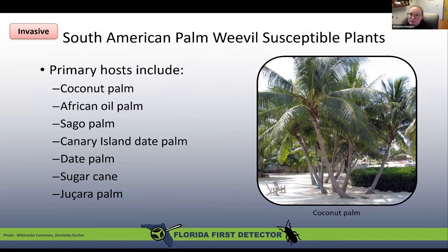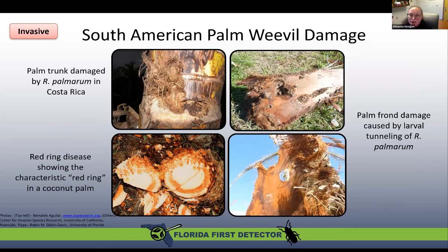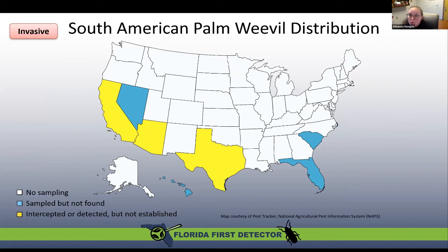So it is a pretty devastating weevil that we do not have. Here you can see that red ring symptom that I was talking about that's caused by the nematode that the South American palm weevil vectors. And this is shown here in a coconut palm. And here you can see in Costa Rica some damage to the palm trunk and the palm frond damage caused by larval tunneling. And so we have actually had more cases of this intercepted and detected, but not established.